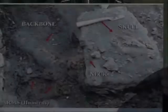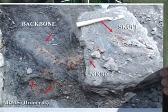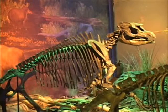Did something attack this animal to kill it? Was something feeding on it after it died? This gives us a better picture of what life was like here during the Miocene in this part of Tennessee. This tells us that we had baby tapirs walking around here, and we probably had lots of baby tapirs walking around here. And to find a complete skeleton, it just really completes the picture of what it was like.